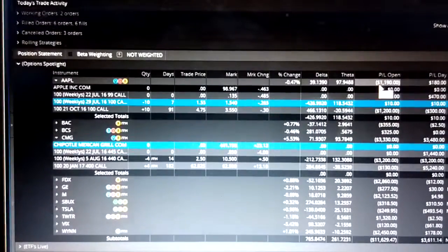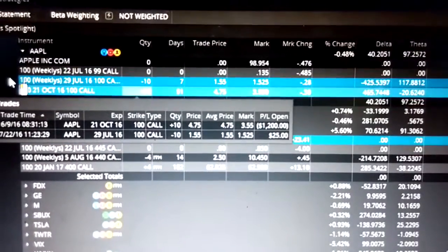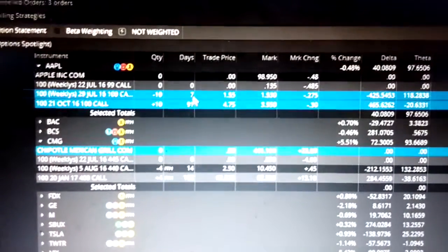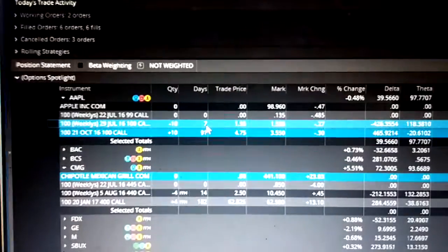But again, that's when you hear us say all the time, you can't look at this P&L open number, because all it's doing is showing us these two. And those are going to change. If the stock sits here, let's think about this one, Kev, for the coming week. This is what we have now. What potential things could happen here? Well, let's go through the risk.